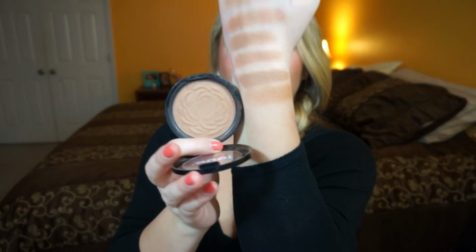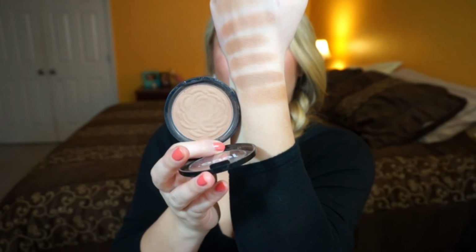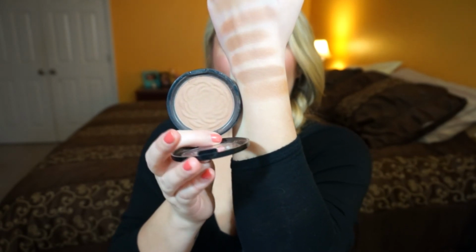When I tan, I swear to God, I turn more orange, like I tan more orange than brown. So me personally, this bronzer works for me. It may not work for you guys, but if you have skin tone like me, you guys have seen me tan, and it's not like a brown tan, it's more like an orange tan. So I really like this because I can bronze up my face with it when I'm darker, but in the winter months and when I'm fair, I can really just contour my cheeks with it.